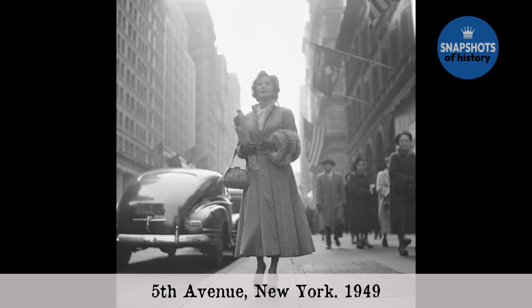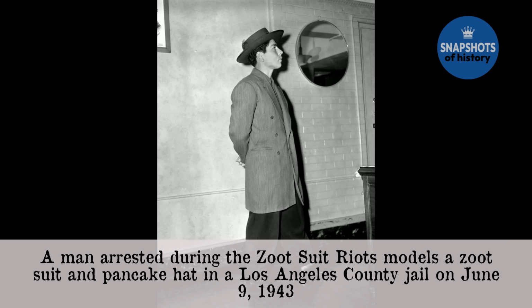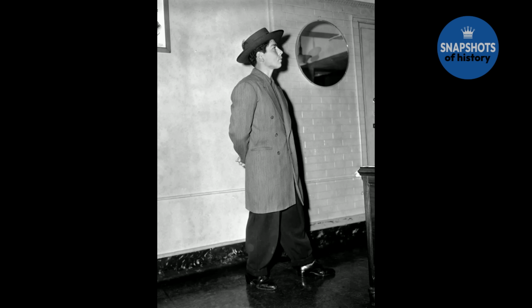This photo was taken on Fifth Avenue in New York. The year was 1949. This photo shows a man who was arrested during the Zoot Suit riots. He's modelling a zoot suit and a pancake hat inside a Los Angeles County jail. The date was June the 9th, 1943.